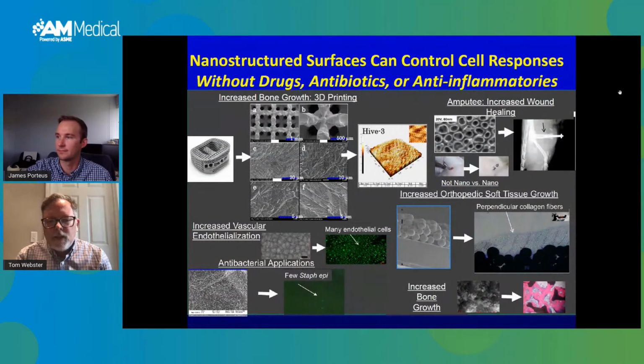So next slide. Yeah, so this is just a description of some of our experience over that 25-year period, whether we have looked at 3D printed spinal implants or amputee devices, or in the bottom corner, looking at increasing bone growth on materials or increasing orthopedic soft tissue, like tendons or ligaments, or in the bottom left corner, looking at increased vascular endothelialization or decreased bacteria attachment on catheters.